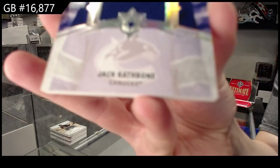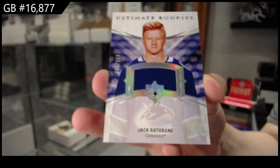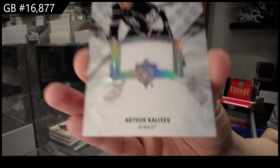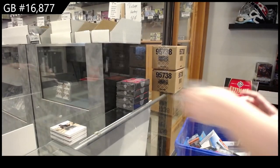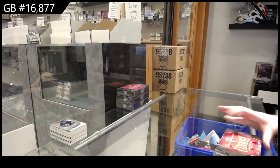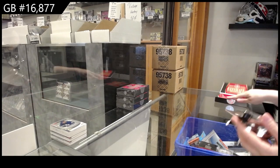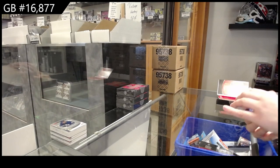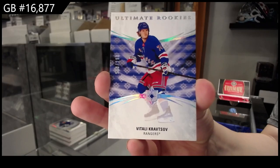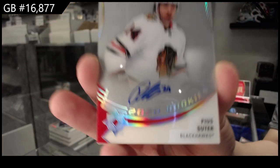Rookie jersey number /649 for Vancouver of Jack Rathbone. And rookie jersey number /649 for LA of Kaliev. Rookie for the Rangers of Vitali Kravtsov. Introductions rookie auto for Chicago of Pius Suter.